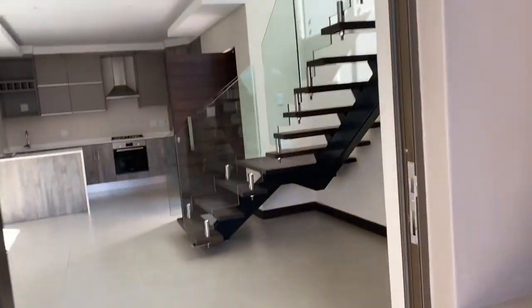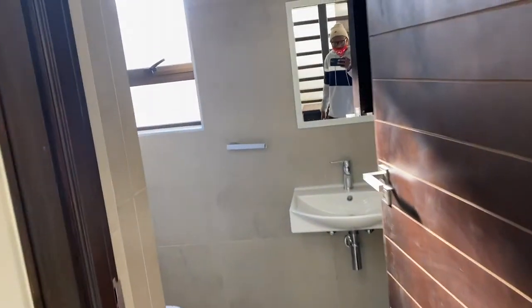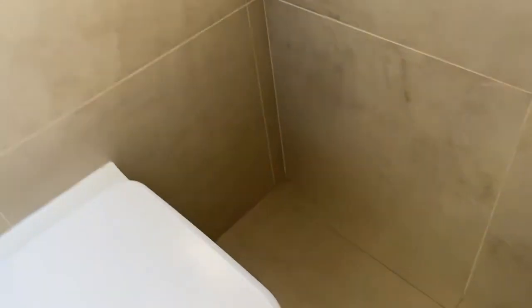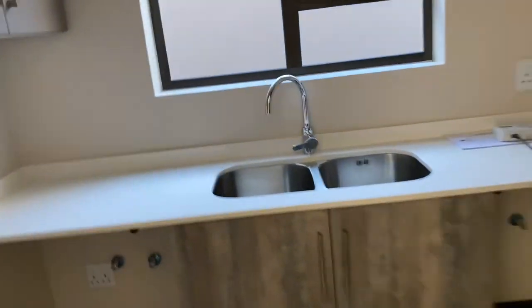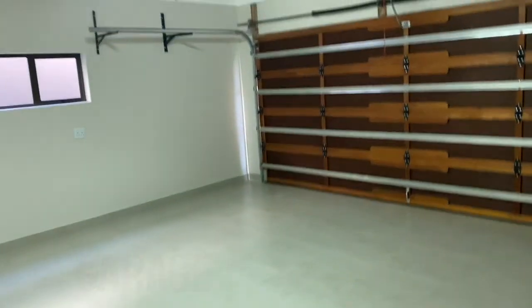So guys, let's go upstairs. I think this is the visitor's bathroom. This is the kitchen, washer plates. This is the garage. See the garage, park your cars, get your gun out, whatever you have. Okay guys, let me take you guys upstairs.